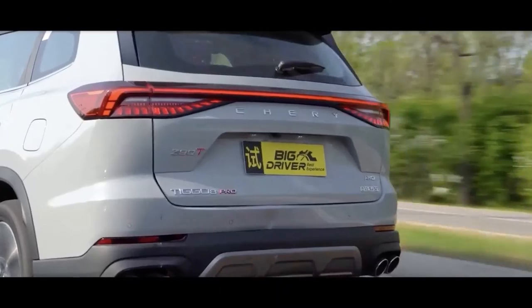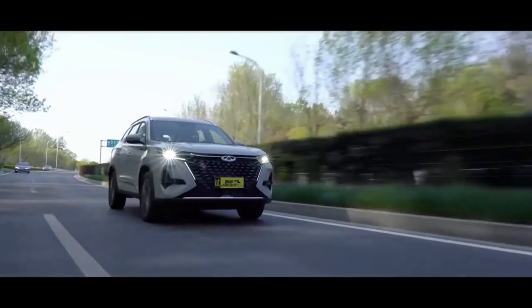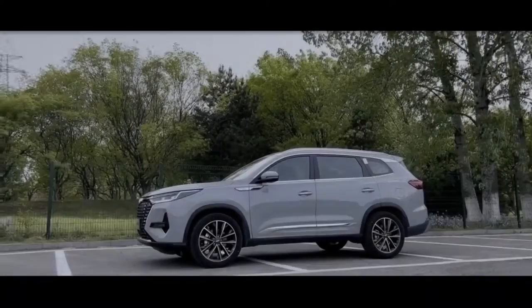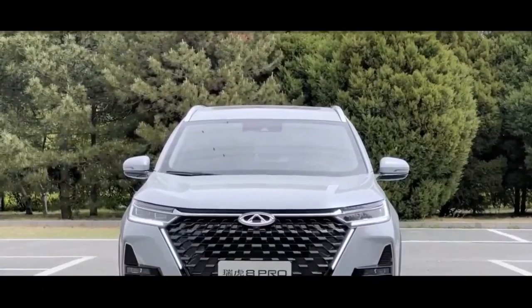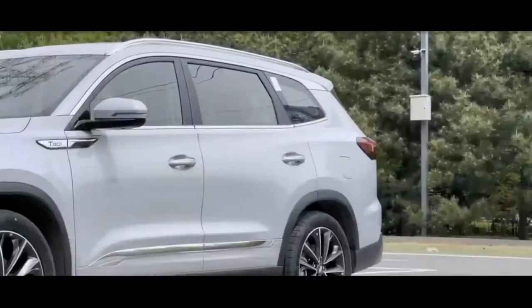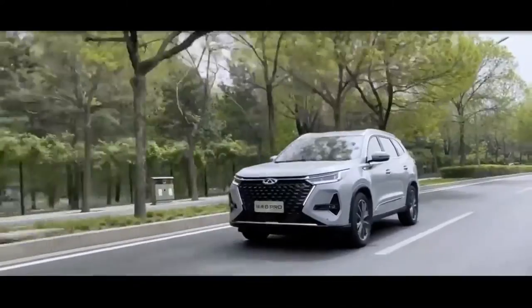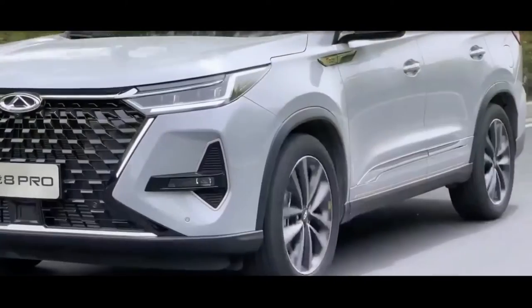Chery Tiggo 8 Pro is the third model of the Tiggo 8 family. It is aimed at young families and forms a richer product line with the current Tiggo 8 and Tiggo 8 Plus for consumers to choose from. At present, it is consistent with the two brothers in the series in terms of body size, but has changed the appearance, interior and configuration.